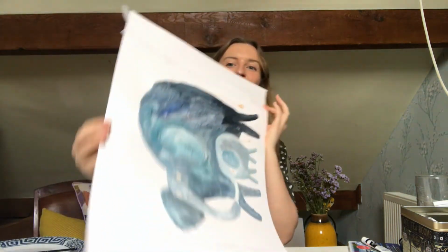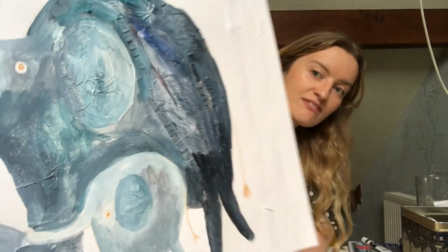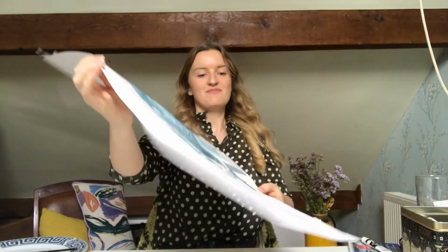So now we've painted up the elephant, and my tissue paper behind the elephant has made it look super wrinkly. You can have a look at the texture. You can see that he looks like a very wrinkly elephant. So that's worked well. Wanted a wrinkly elephant, like elephant skin. So hopefully you're having fun and you've painted up your elephant. I think now I'm going to have a little look at the background.